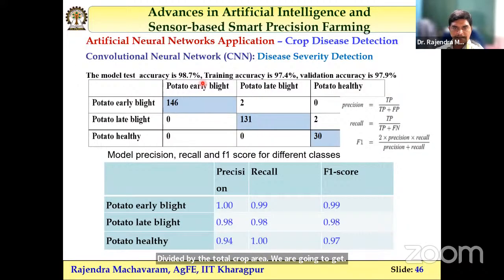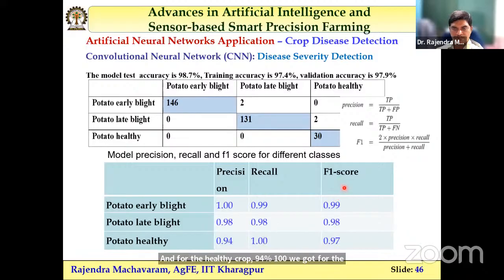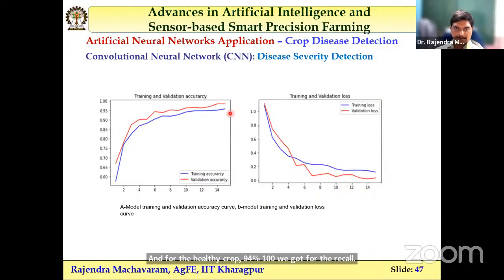Diseased area divided by the total crop area gives us the severity index. As for performance in disease severity detection, you can see the precision is 100%, recall is 99%, and F1 score is 99% for potato early blight. For late blight, the precision is 98%, recall is 98%, and F1 score is 98%. And for the healthy crop, 94% is the precision, 100% for the recall, and 97% for the F1 score.